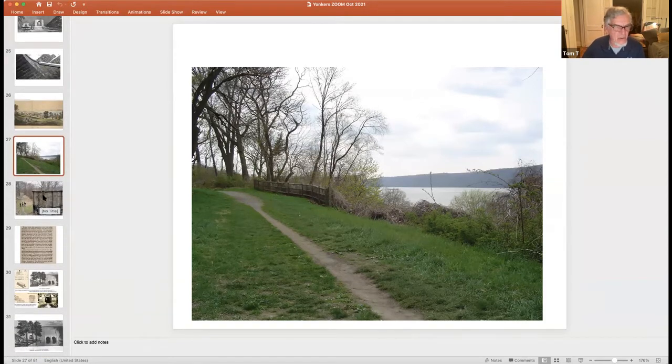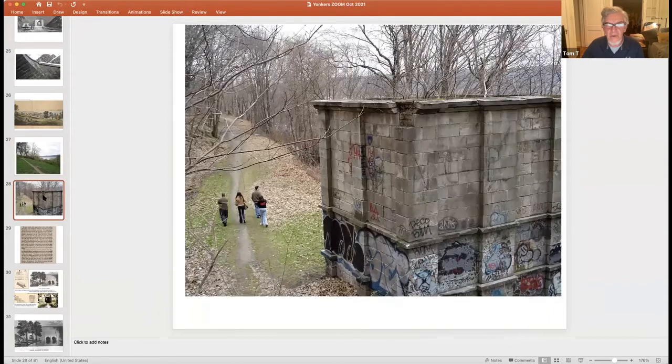And as we get down towards the Glenwood train station, uphill from that, we find the Weir Building in Yonkers. And you can see the people walking on the Aqueduct Trail at the top of a steep hillside that drops off very steeply. Most of the aqueduct was built on ridge lines as they were surveyed out and kind of tucked into the hillsides in many cases.